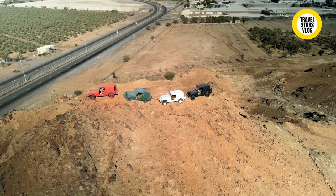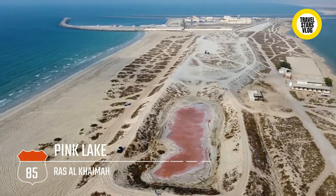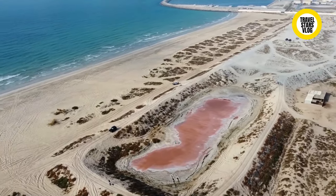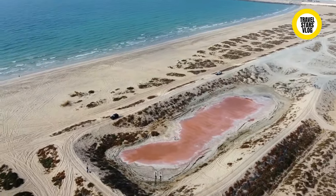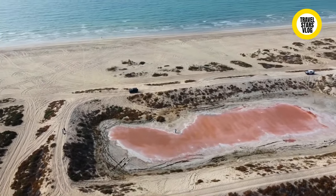Number 85. Pink Lake in Ras Al Khaimah. One of the rare places to explore. The drive is good. The beach near Pink Lake is awesome. Enjoy and have fun.